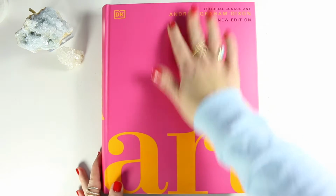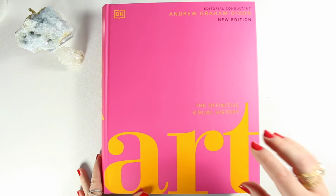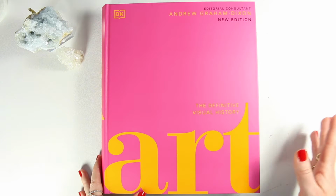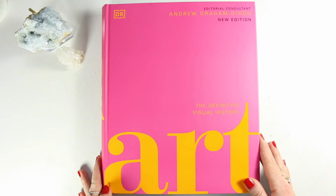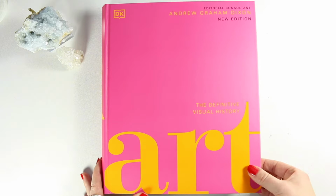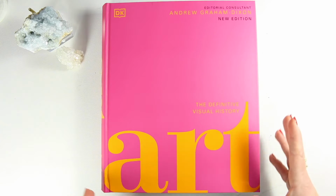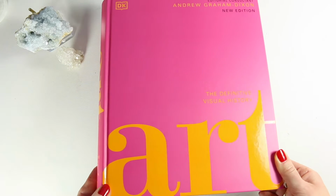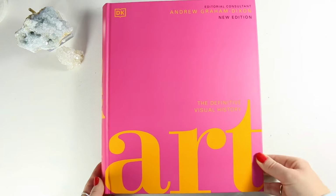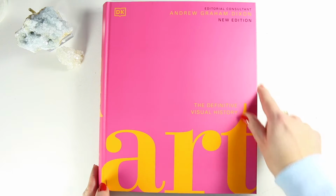It's a book that was originally published in 2008, but a new edition has just come out in 2023. So it's a fresh new edition, and it's called Art: The Definitive Visual History. It's a beautiful, stunning book that will look amazing on your coffee table. Great display, super bright red with a beautiful glossy Hansa yellow type of color. Really beautifully designed. Editorial consultant Andrew Graham-Dixon.